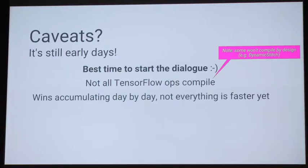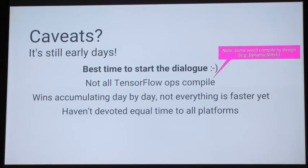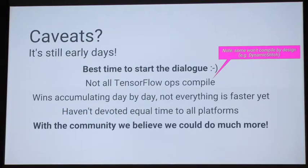We're getting faster and faster. We have a regular dashboard process, which you'll see in the next few slides, that shows us our XLA performance versus no XLA acceleration. We also haven't devoted equal time to all platforms yet, so some of the backends are a bit more mature than others. But with the help of the community, we think we could do a lot more.